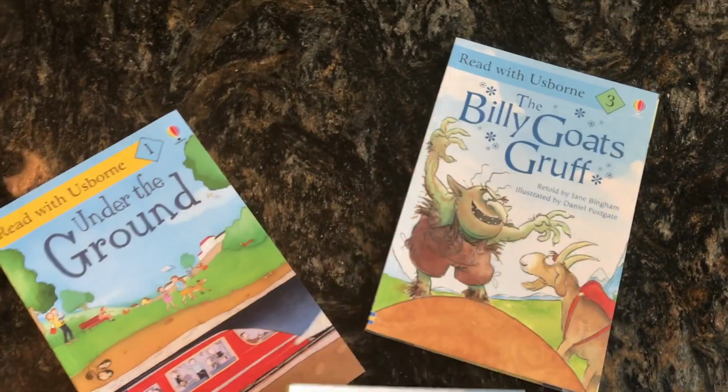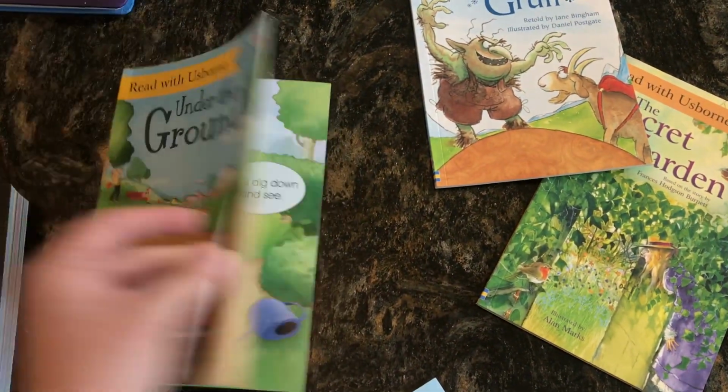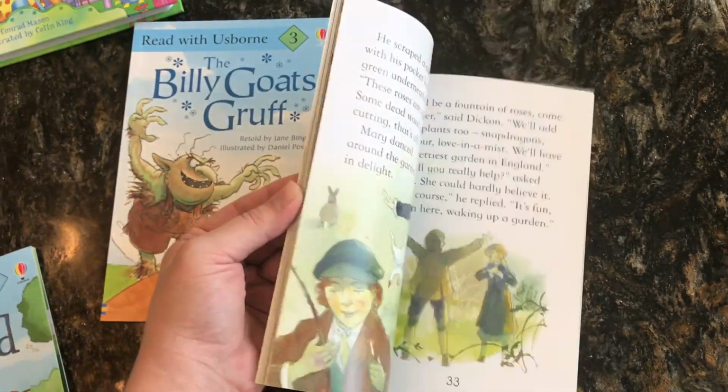And then finally, our brand new Read with Usborne series. These are leveled readers 1, 2, 3, and 4. They get harder as you go. Similar to those first I Can Read books. We have tons of titles in these, all the way up through level 4, which has chapters.